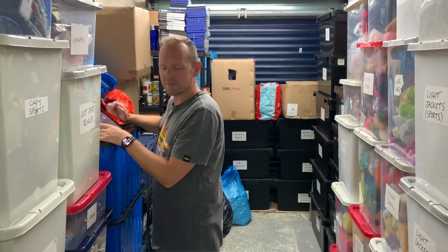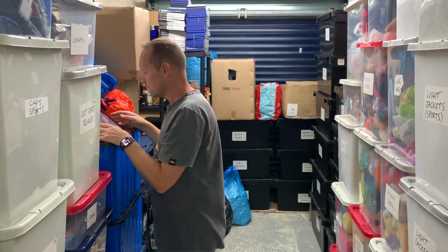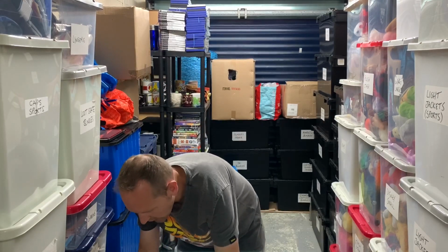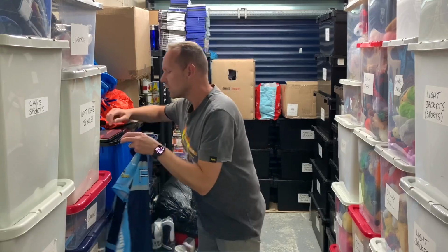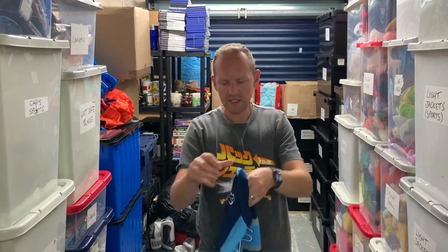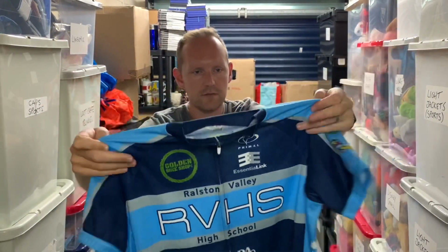I always leave these to last because I've got like 100 of these left. Right, so it's blue primal RVHS. Now, I've not got many blue ones, I know that. Oh, for God's sake, it was on the top of the other one. It was on the top of the other side. There it is. What did it go for? This is one of the lowest priced ones I've sold. $15.99 this went for. There you go.